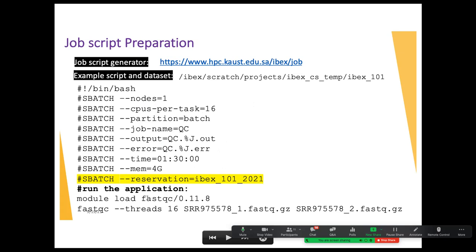The example script is available in the directory Ibex Scratch Projects, Ibex ESTM, Ibex 101. This is the example script I prepared for your experiment. Here, the first parameter shows this application runs on a single node in a multi-threading environment, meaning I need to allocate only one node to run my job. Then for CPUs per task, I've assigned 16. These 16 CPUs should match the number of threads, so that you can improve the performance during runtime. For example, if I specify CPUs per task 24, the same 24 is supposed to match the application parameter threads, 24 or 16, whatever you are allocating.